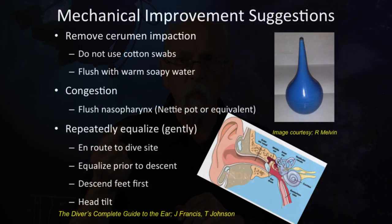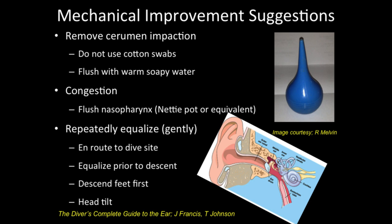It's not medication, so it doesn't affect the mucous membranes, but it does mechanically clear the congestion out of the way. Divers that seem to have continual problems, you can ask them to repeatedly and gently equalize on their way to the dive site, either on the boat or certainly in the car ride. Just have them gently equalize and then move and do that a number of times. We all know we should stretch before we exercise. The same thing with equalization. You're kind of warming everything up.